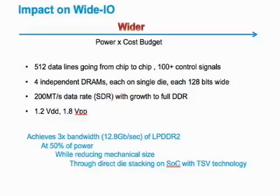Wide I/O is defined to have 512 data lines going from chip to chip, and also a couple of hundred control signals. In fact, wide I/O is really a form of wafer scale integration, in which you have 4 independent DRAMs, each on a single die. Each of those DRAMs is 128 bits wide, and then those die can be stacked one on top of the other, basically soldered together to produce an entire system with memory all in one package. This is really a serious attempt to breach the wide interface part of the memory wall.